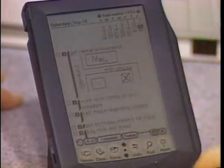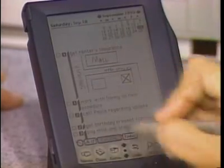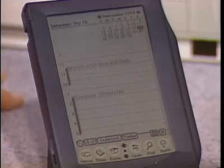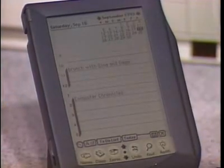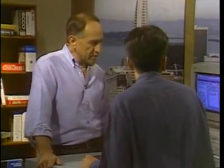Here's the to-do list portion of it. I can easily go to the calendar, and there's a look at my agenda for today. So there's lots of organizational software to keep track of things. Before we run out of time, Tony, show me the interface with the PC we have over here.